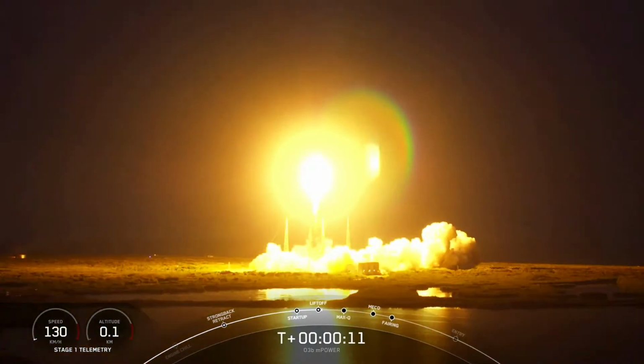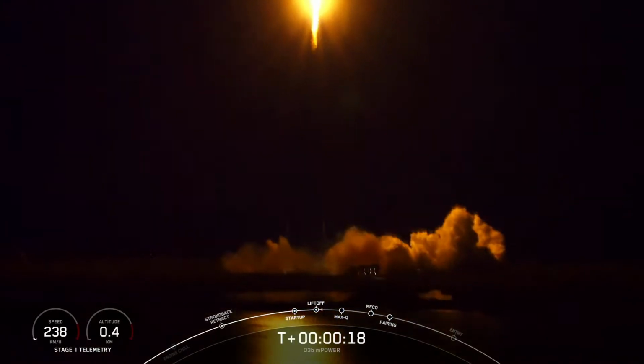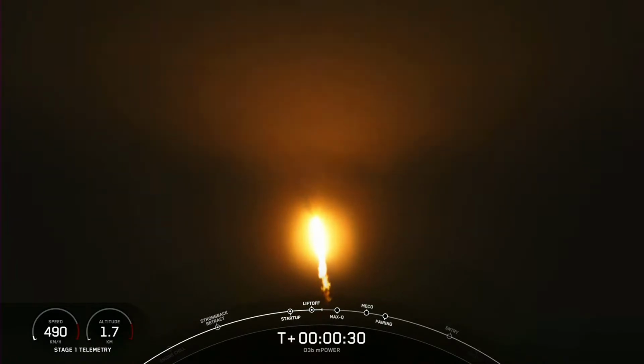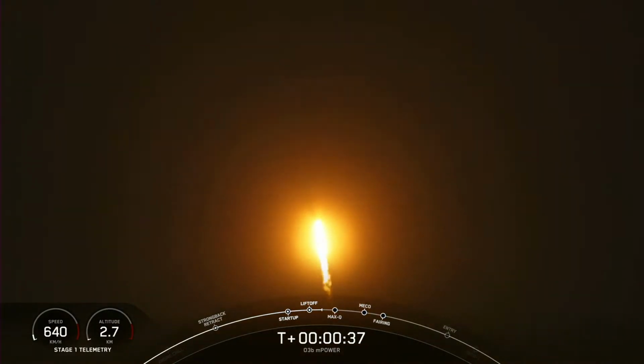This is a replay for those that are just joining right now, if you missed the launch. This is pretty cool. I really like making these little live streams of launches. And I really like SpaceX because they are always launching almost every single day. Look at that. The Falcon 9 roars into the clouds and you cannot see it anymore. Look at that sound.